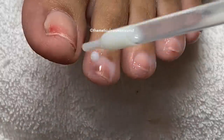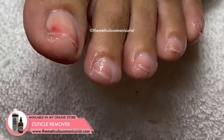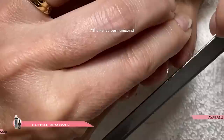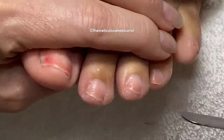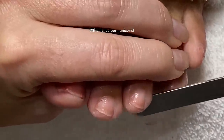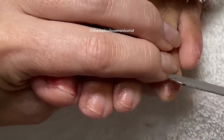You know what I do? I don't know if it's right or wrong, but I'll get a big coarse file, and I'll file the skin around it if it gets hard. That's smart. That's very good. Very, very good. Or I use my cutters that I cut my toenails with, and I cut off the hard skin, as long as it doesn't hurt me or anything, and I just snip it off, and then I'll file it to make it soft.